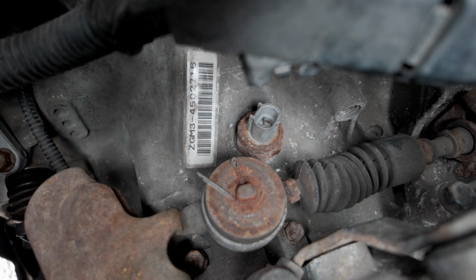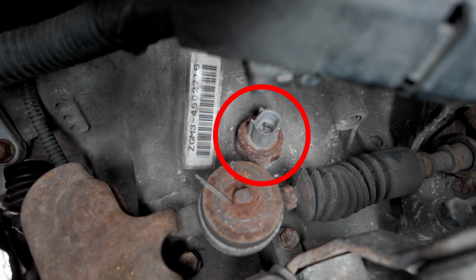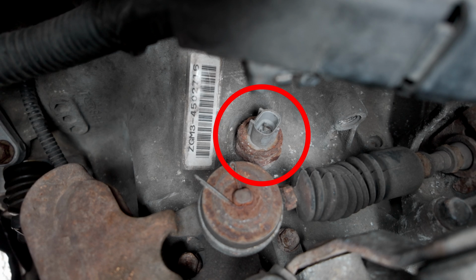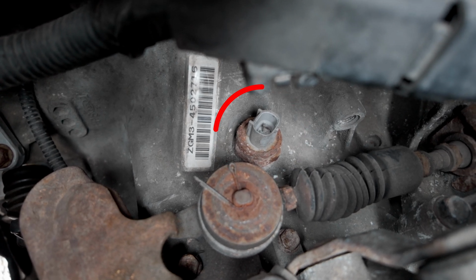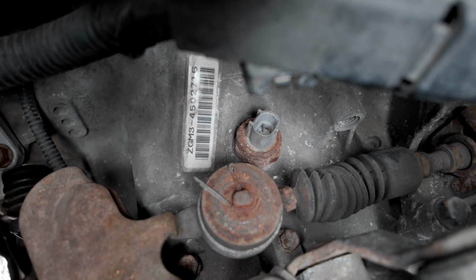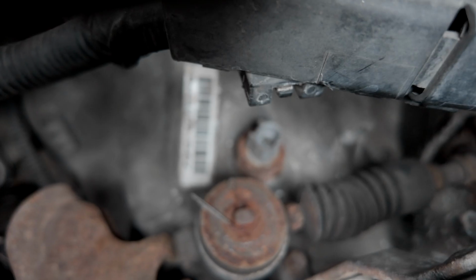From what I could tell, those threads are 1 1/16 inch. I've got a 1-inch socket and a 1 1/8 inch socket. I don't have anything that'll fit that, so I'm going to use an adjustable wrench. And I'm hoping they're not so rusted and soft that I end up stripping the whole thing. Wish me luck. Nothing ever goes smoothly.